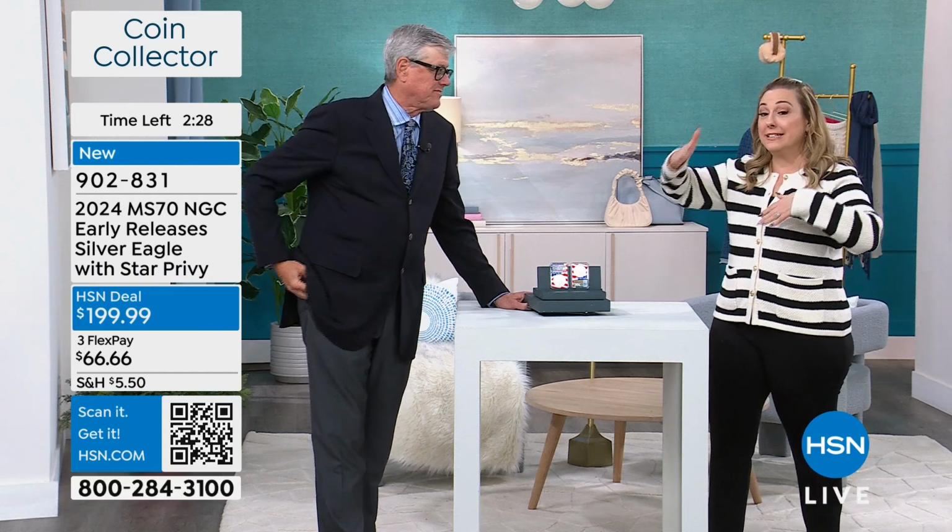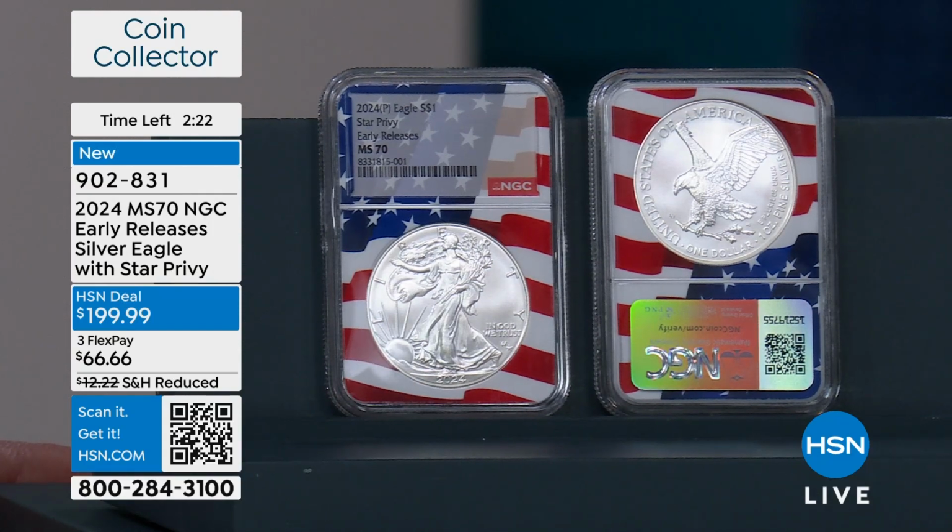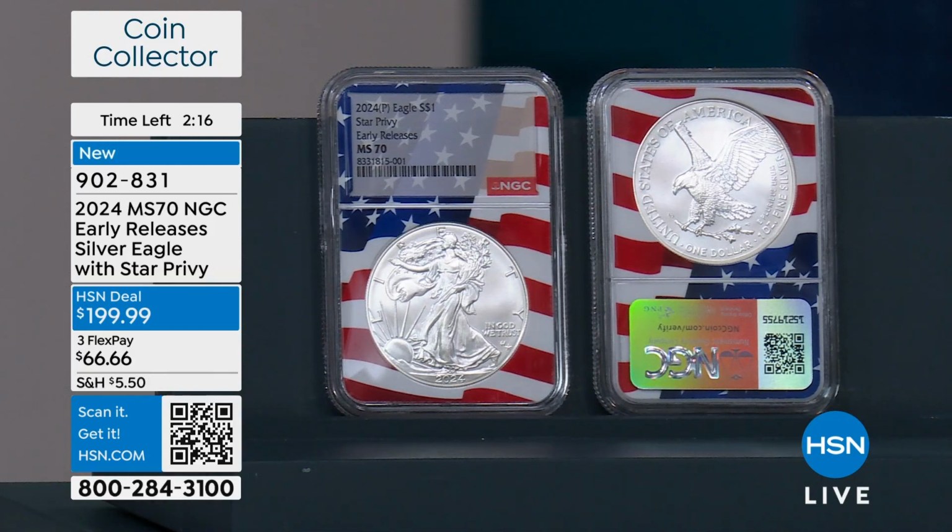The difference between 70 and 69, you think it would be one step down the staircase? It is not. The way it was originally designed was each grade would be 10 times rarer than the grade that preceded. Yeah, that's another thing. And in this case, that's very accurate.